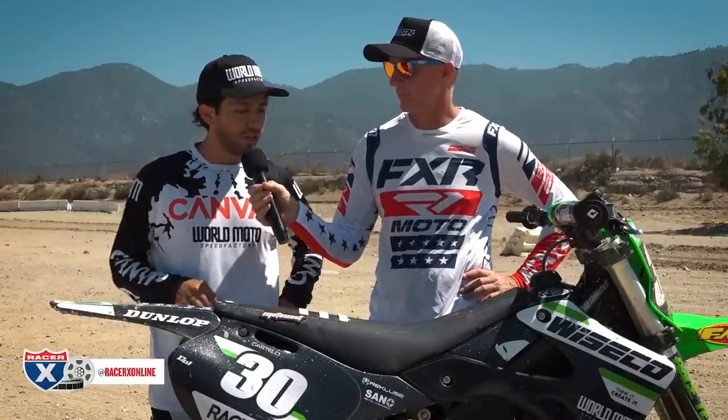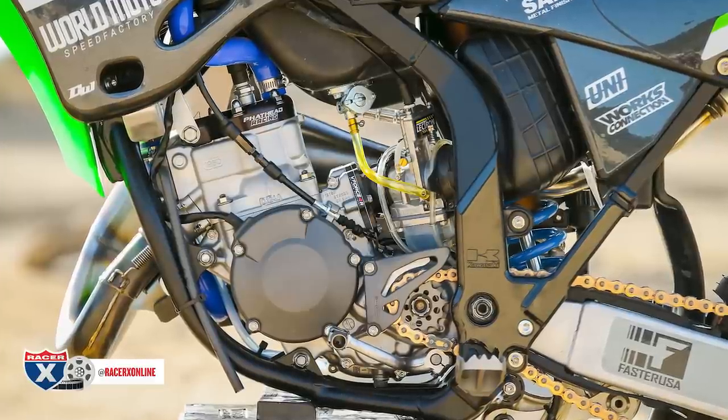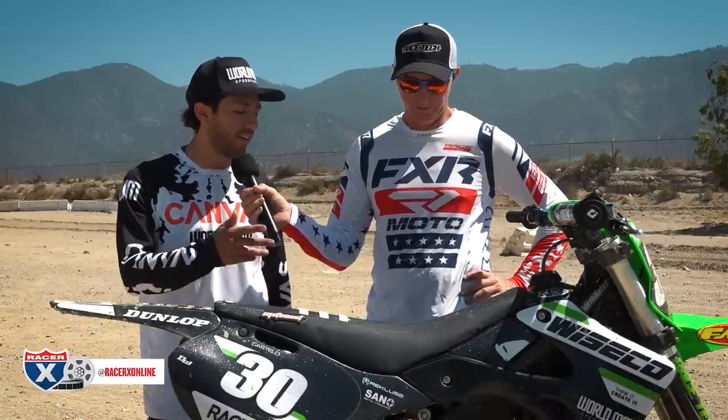So, all right, let's break down the machine. The parts that you use, starting with, let's say, the most important part, the engine. What did you do to the engine here? Honestly, I'm not too sure what the mods are, but Jimbo over at Twisted Development helped me build the engine, so he pretty much built it. Puffer at Sano Metal Finishing did all the covers, so they're a pretty cool color. Then Fathead gave us the head.